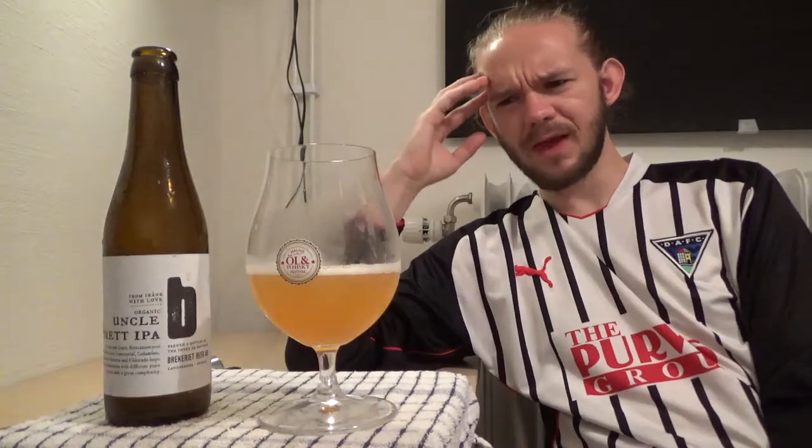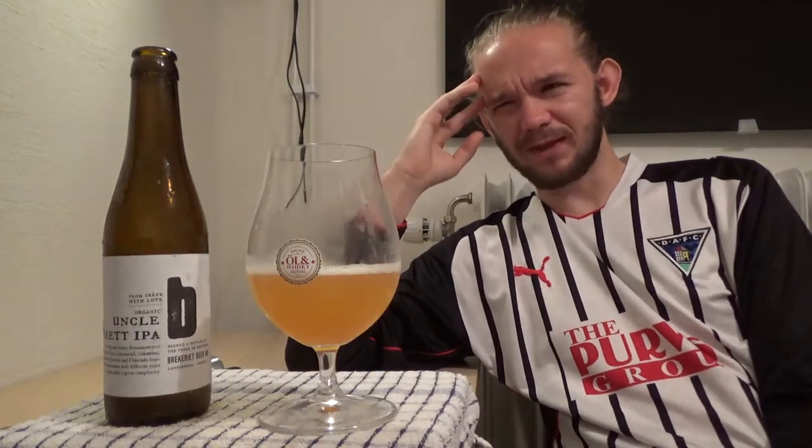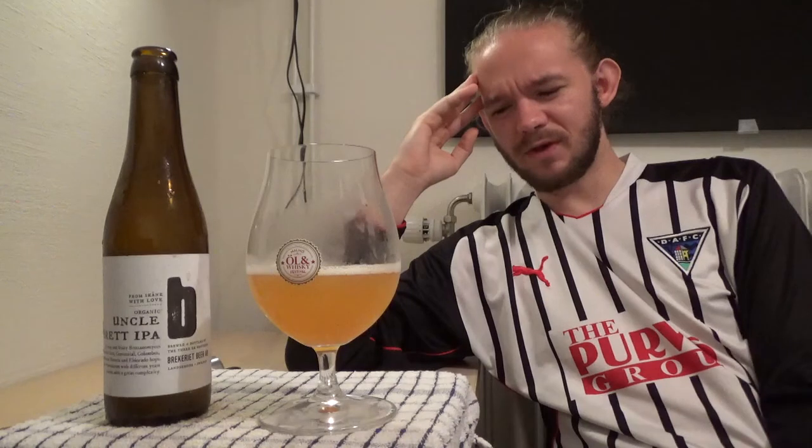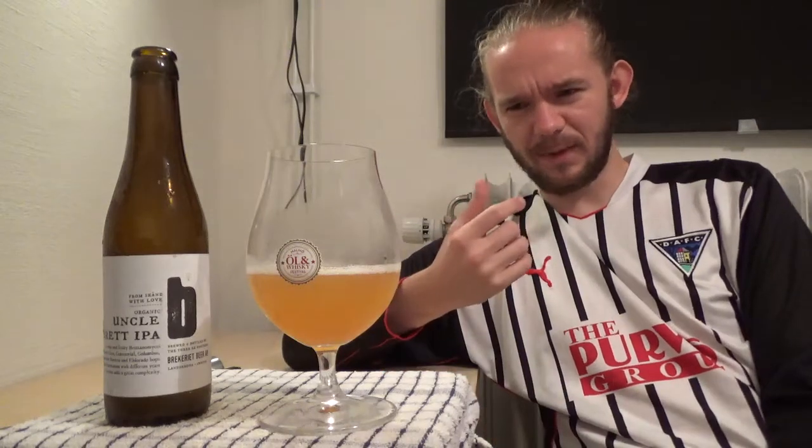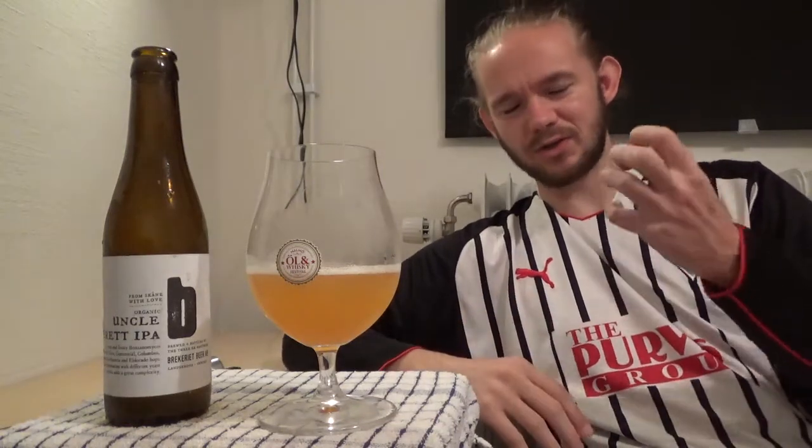Yeah, as I say, there's maybe a little touch of orange, but the Mandarina Bavaria, I think, in this one is a little bit more subdued than the other ones. It's definitely the mangoes and the sort of pineapple-y, apricot-y kind of things from the El Dorado. Those are the two things, I think, that are taking the lead, and there is a little bit of that lemony citrus from the Centennial in there as well.